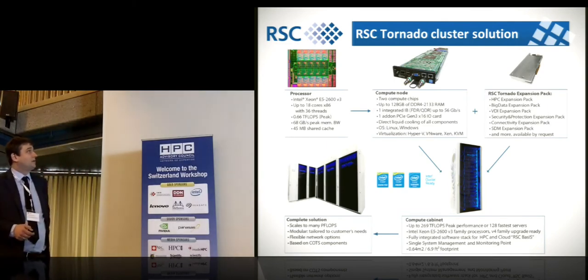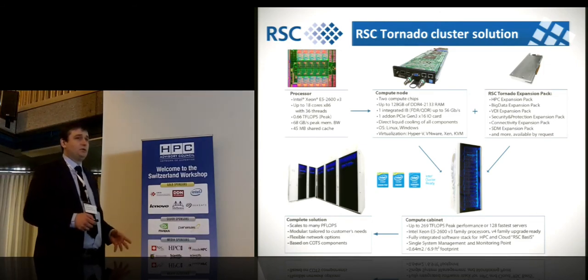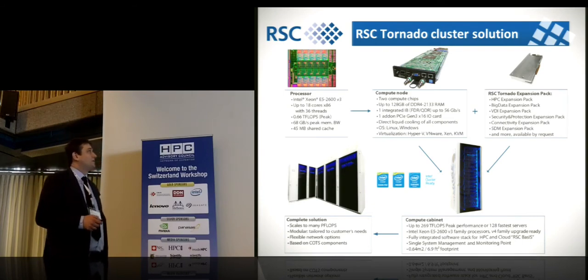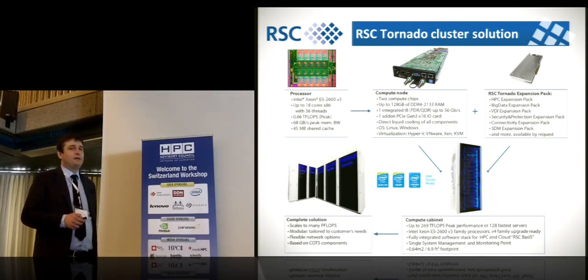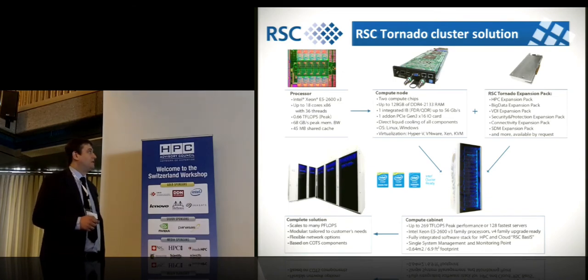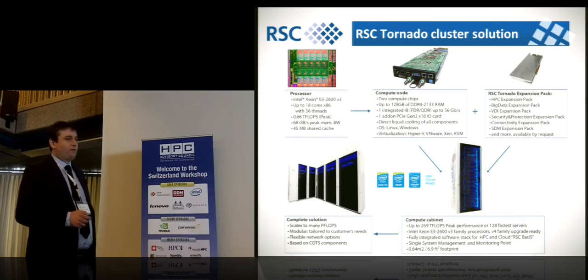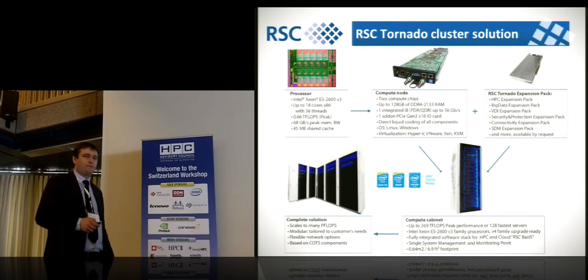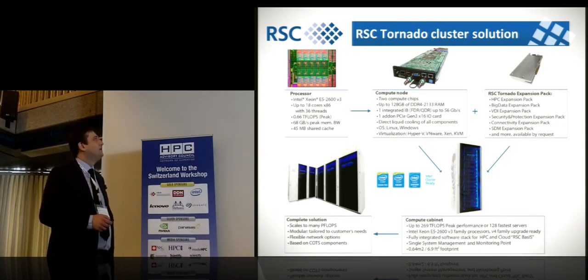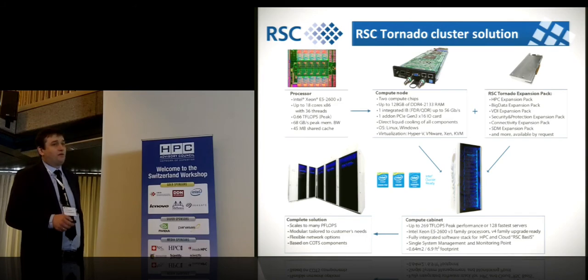RSC Tornado. So that is the diagram of how we build the system. We take commodity components like processors, server boards. We add our cooling solution. That is actually the cold plate design, designed specifically for this server platform. But the server platform itself is commodity. That is important. So we benefit from the larger availability in terms of price and lead times, and the flexibility of the configuration as well.